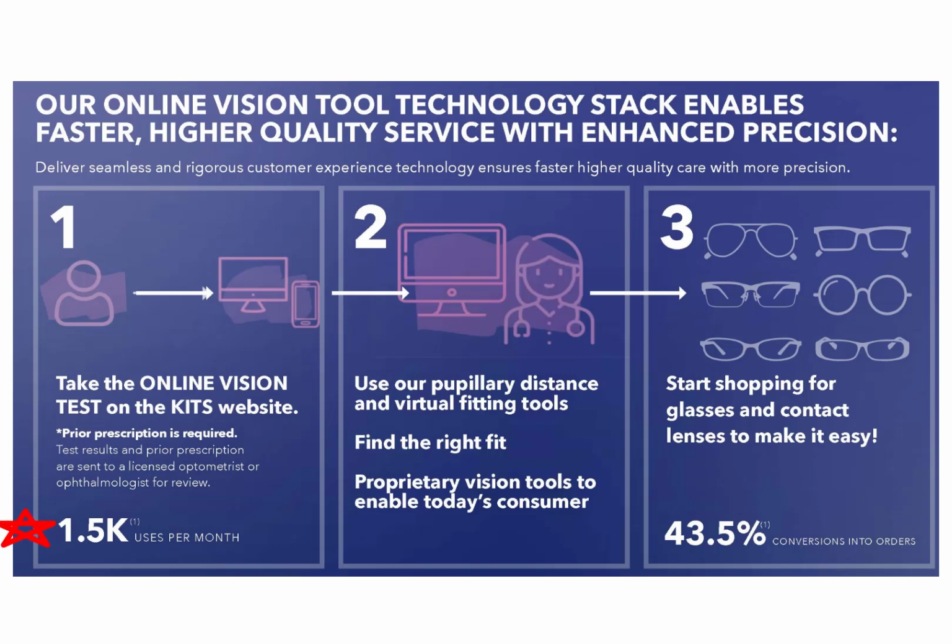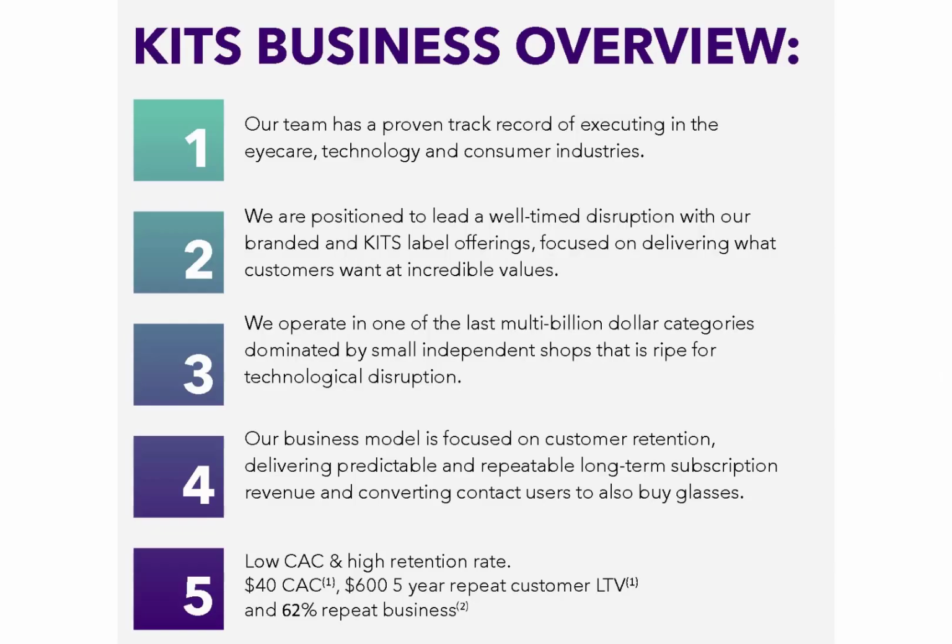The website does 1,500 vision tests per month, with 44% of those customers buying glasses or contacts. The ability to do online vision tests is what makes this company different from others. This alone may catapult the company to massive growth. It costs this company $40 to acquire a new customer, and 62% of its customers buy from them again. Really impressive stats right there.